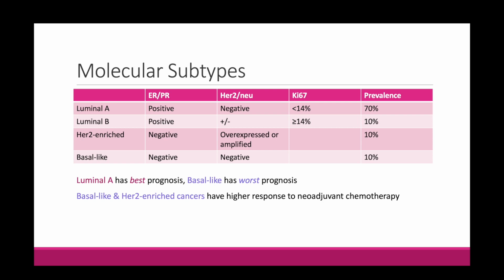One of the most commonly accepted ways of dividing breast cancer into different molecular subtypes is a system of classification that was actually defined in the early 2000s based on gene expression profile studies. So in this study, they looked at a few different things. They looked at the hormone receptor positivity, they looked at HER2/neu positivity, and then finally they looked at Ki-67, which we said is the proliferation index. And based on these three different factors, they divided breast cancer into four different molecular subtypes. So these are luminal A, luminal B, HER2 enriched, and basal-like.